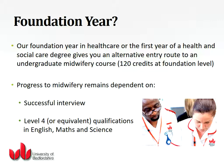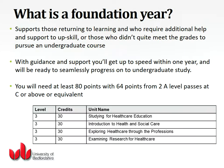So you could do the foundation year course and then the following year progress to midwifery, but it still depends on a successful interview and your level 4 equivalent of qualifications in English, Maths and Science. So if you need to get your maths, you then need to do the maths, for example, in that foundation year. Foundation year supports those returning to learning and who require additional help and support to upskill, or those who didn't quite meet the grades to pursue an undergrad course.